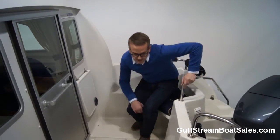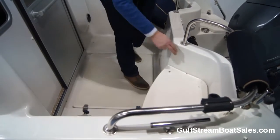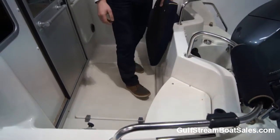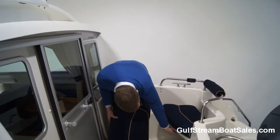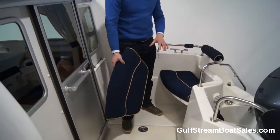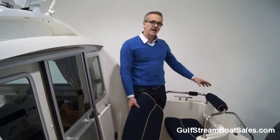So what you can do is take the seat cushions off. The little seats themselves are just held on with three screws each, so you can just unscrew the seats and put them inside. There's nothing underneath them, you can see it's clear there. So it gives you a bit more deck space, and it means that if you're fishing off the boat, you can get right up to the edge.